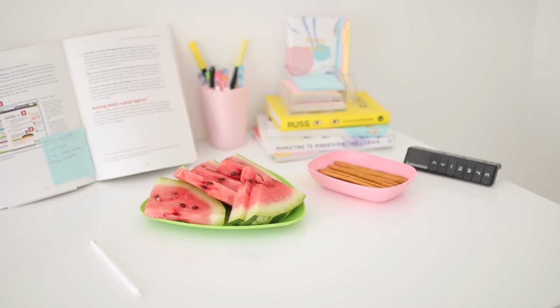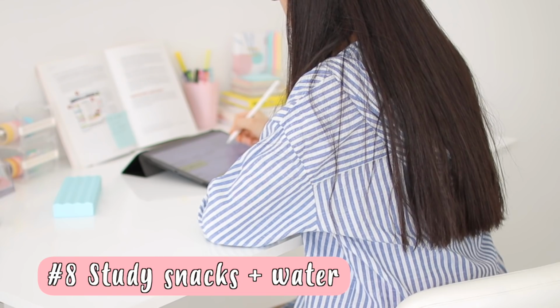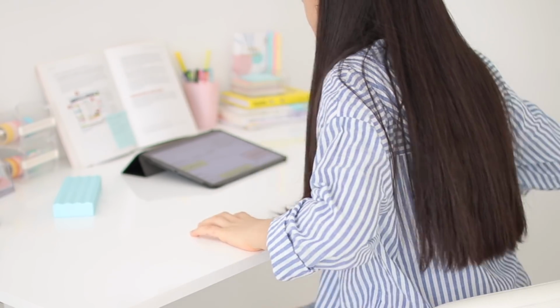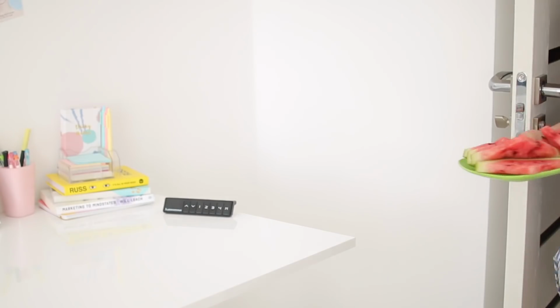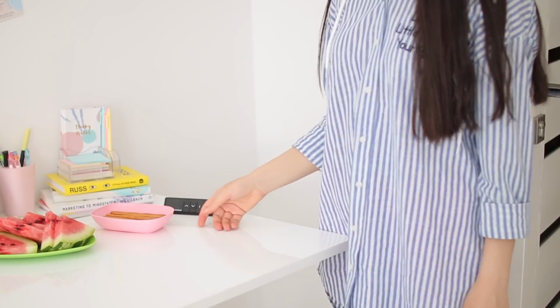Moving on to my next essential, which are study snacks and water. My number one excuse to leave my desk and start procrastinating is getting snacks or getting water, because then I get distracted and then I scroll on Instagram for like 3 hours, and then I have to stay up to like 2 a.m. doing my assignments.